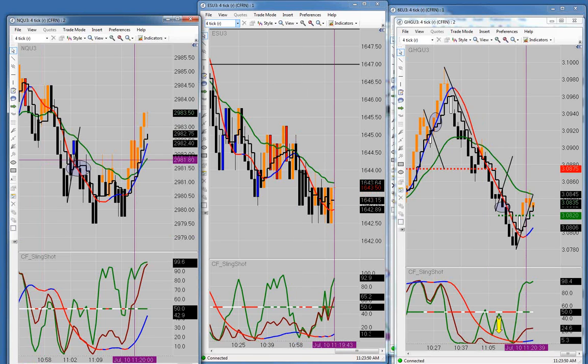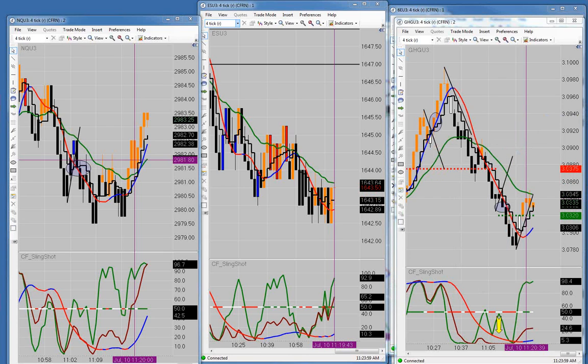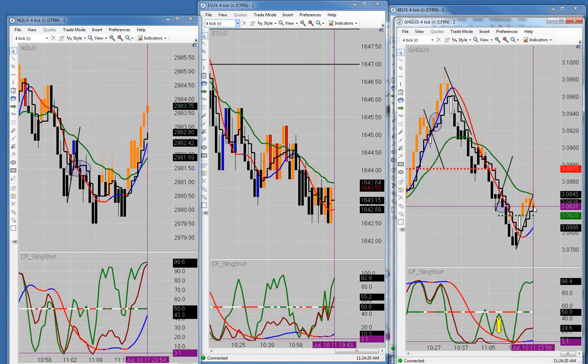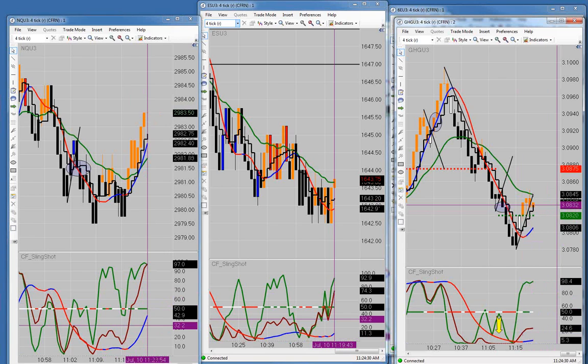And that's it. See? Ding, ding. There's my +6 on the Russell. That's all we got. Yeah, HG down close. Actually, that down close right there on the copper is a short trade on the copper. Okay, it's below the trend line. That trend line is still good, so it's below the trend line. So yeah, that's a valid trade there on the copper.